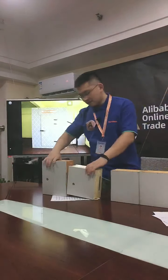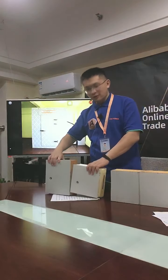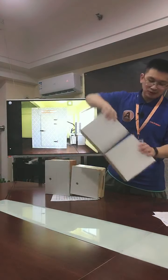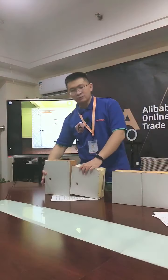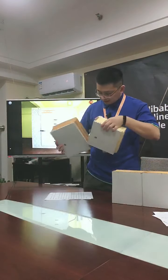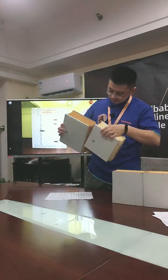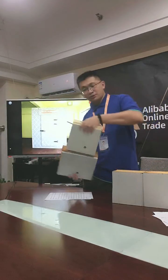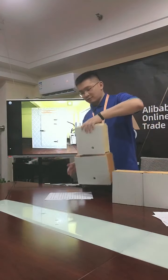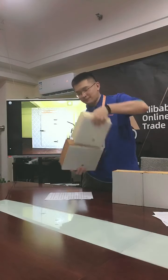You can compare the cold room panel structure. This one is weaker. It is easy to separate. And this one is thicker. After you connect the corner and another panel, it will be strongly connected. Not easy to separate.